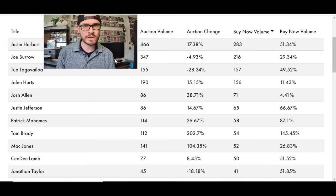Something that we really like to look at here on the Football Card Quest, of course, is skill position players. Is there opportunity in skill position players? First and foremost, we have to look at the Hall of Fame correlation, because Hall of Famers will garner the most resale value long term, right?